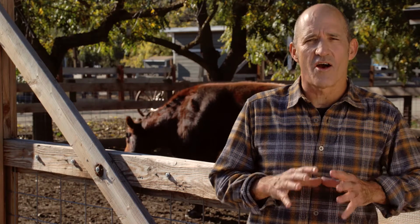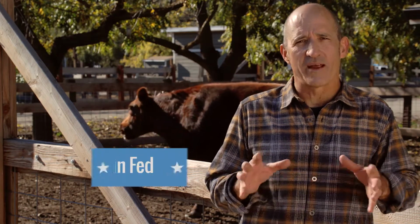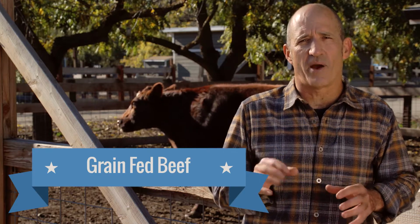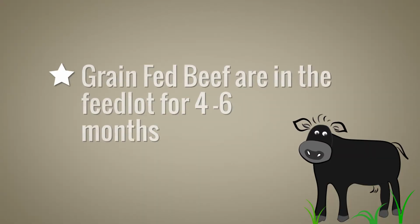Let's start with the most commonly produced meat in the U.S., grain-fed beef. Grain-fed cattle spend the majority of their lives grazing pasture. Then they are moved to a feedlot for about 4 to 6 months. In the feedlot, they're fed a diet that now includes grain. This improves the meat quality and produces a more tender and juicier beef.